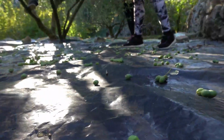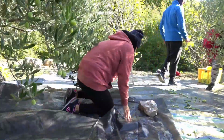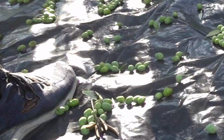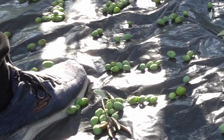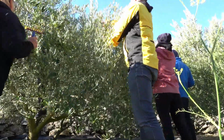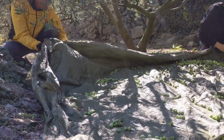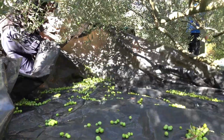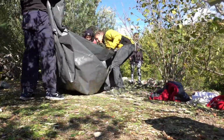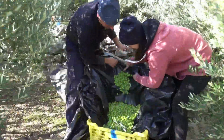This olive picking process is really pretty straightforward. First, you lay down the tarp. Then you rake the tree. Olives drop down onto the tarp. And you go through the tree and you make sure you have every single olive. More on that in just a moment. And you gather up the tarp. Deposit the olives into a crate.